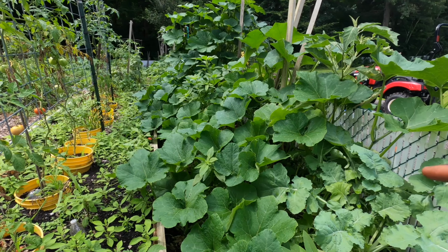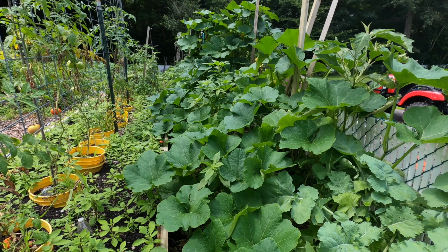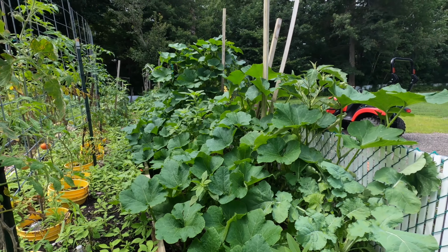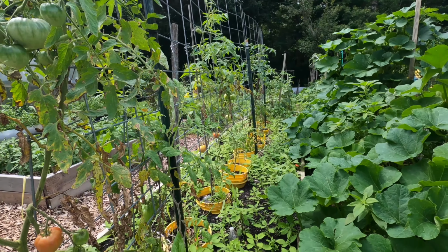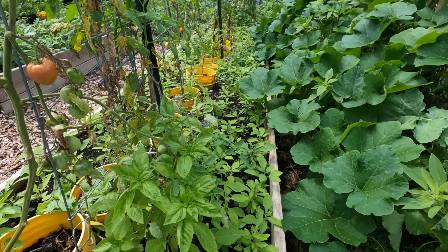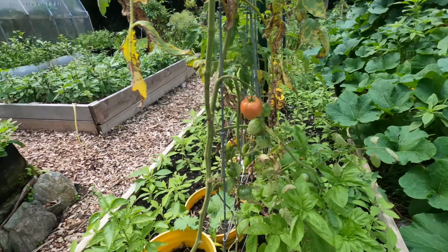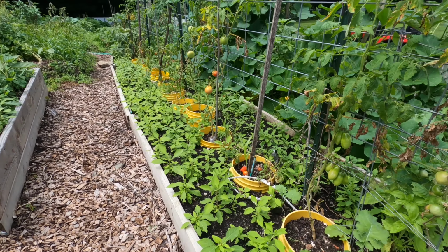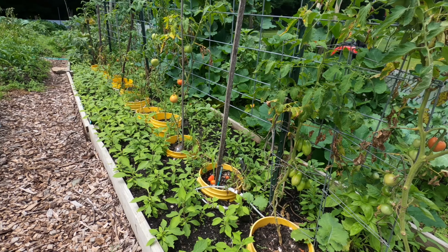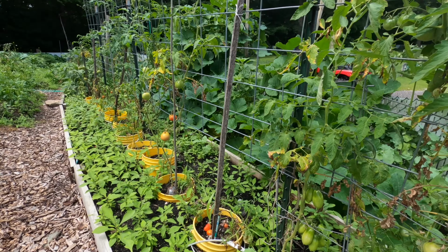So growing pumpkin like this, you just want to make sure you control it regularly. If not, it's going to take over the farm. So on this bed over here, we have our tomatoes, raised bed, and I just planted sweet bitter leaf at the bottom of it to maximize the space and use as much space as I can to grow different things.